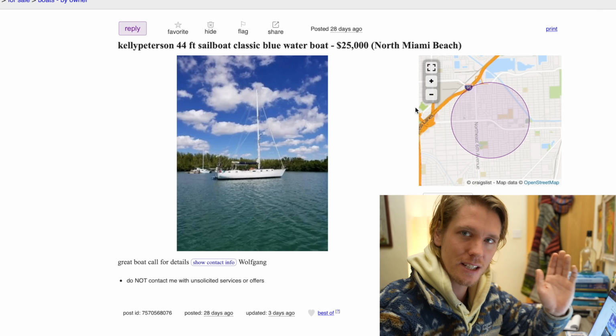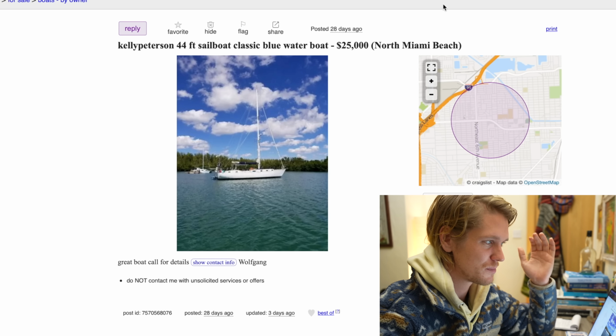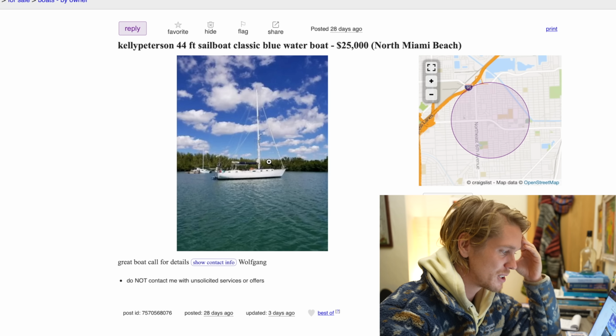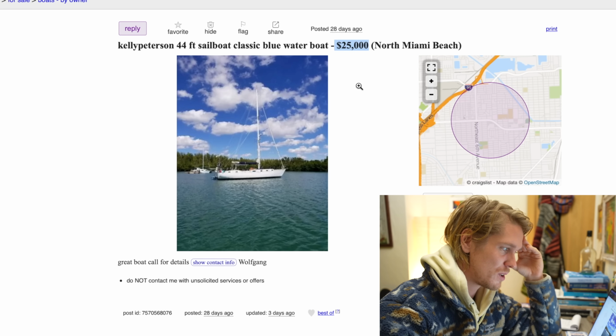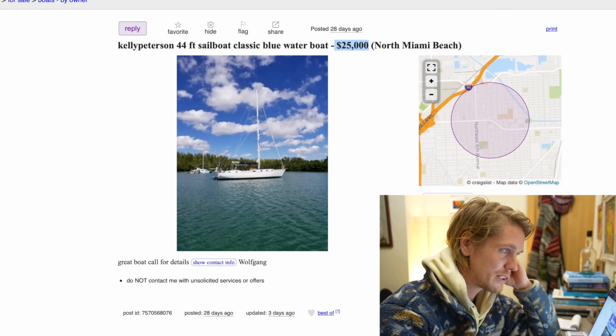But if you have any information on these designs like Kelly Peterson, there's also Peterson, Pearsons, Morgans, Hunters, get busy in the comments and just let me know about these sorts of designs for what I want. So there's only one picture with this one, but it's 25,000 US dollars. North Miami Beach. From what I can tell, it's a good solid blue water boat for 25k.